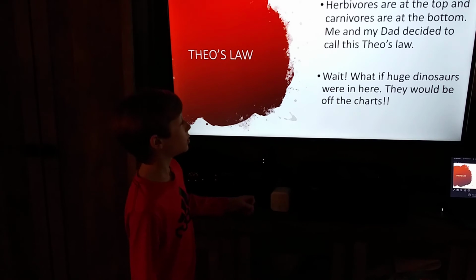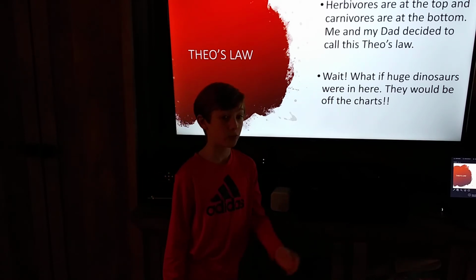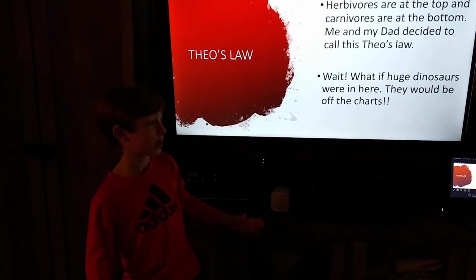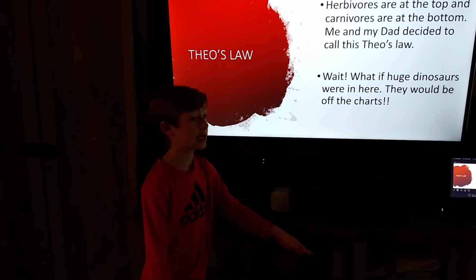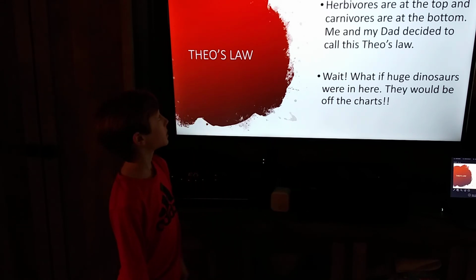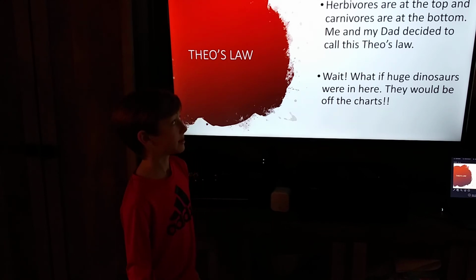So this is like a conclusion. I figured out that herbivores are on the top of the chart, and carnivores are more on the bottom because their arm sizes are smaller. Carnivores and herbivores have longer arms, but their legs are around the same size.